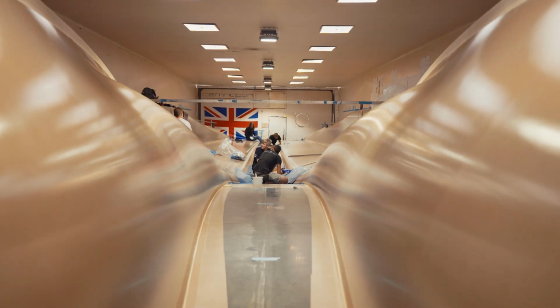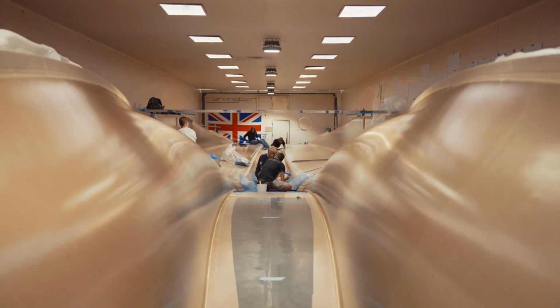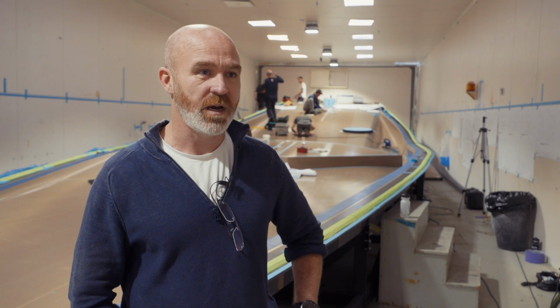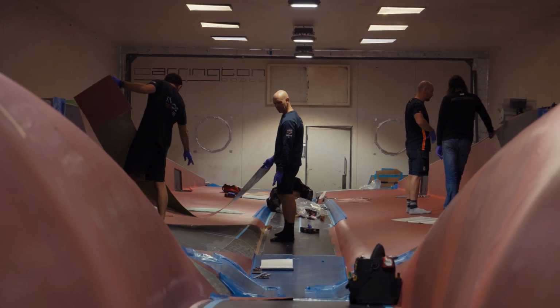So at Carrington's we're building the platform, which comprises the main structure of the boat. Behind me I've got the deck, we've got the hull next door, and we've got the primary structure and build around us.